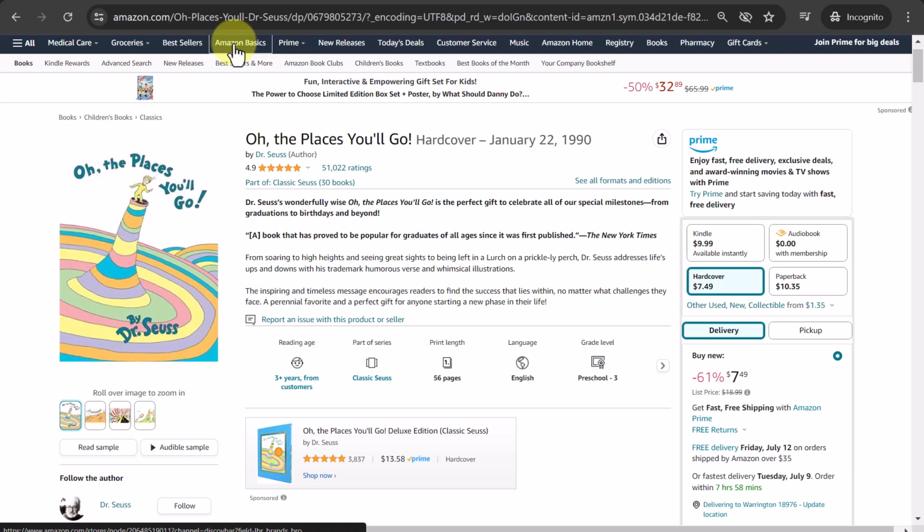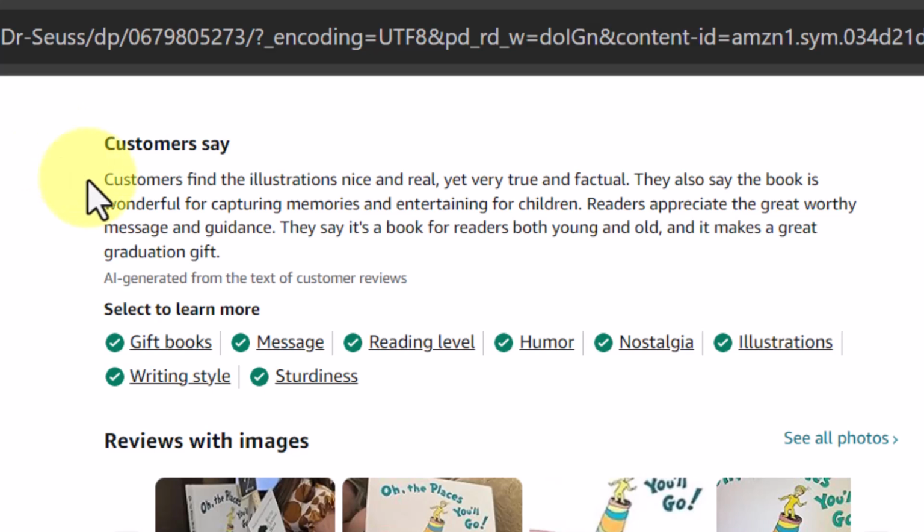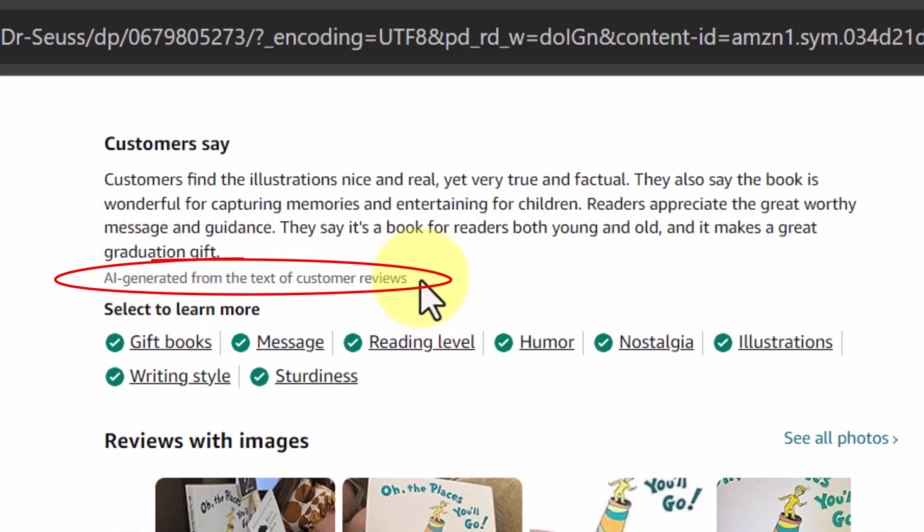I happened to be randomly on some products on Amazon, and then I noticed that at the top of the reviews, there was this summary and it said it was AI generated. So what I did was, for this particular Dr. Seuss book, which has over 51,000 ratings, I clicked on the link for the reviews, and at the top, it says customers say, customers find the illustrations nice and real, yet very true and factual. They also see the book is wonderful for capturing memories and entertaining for children, and so forth. And below that, it says AI generated from the text of customer reviews.